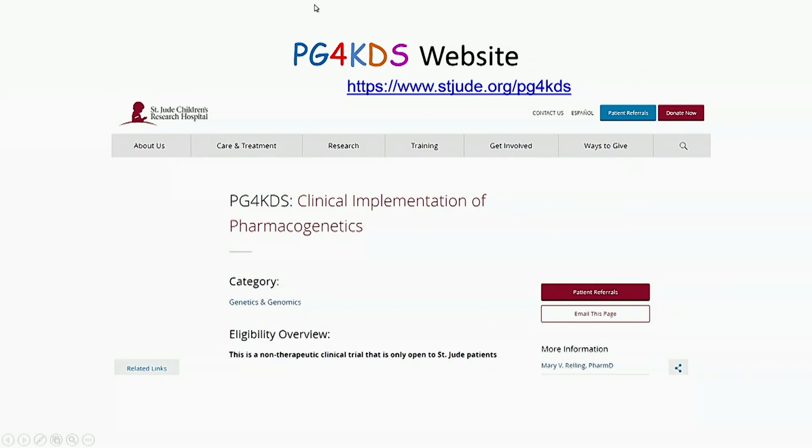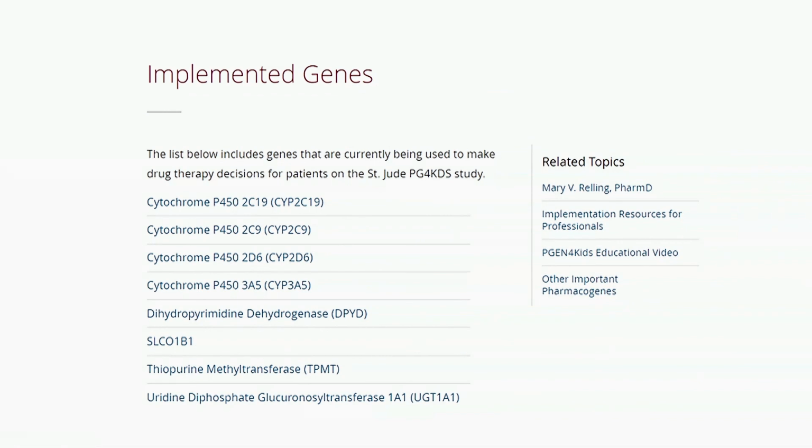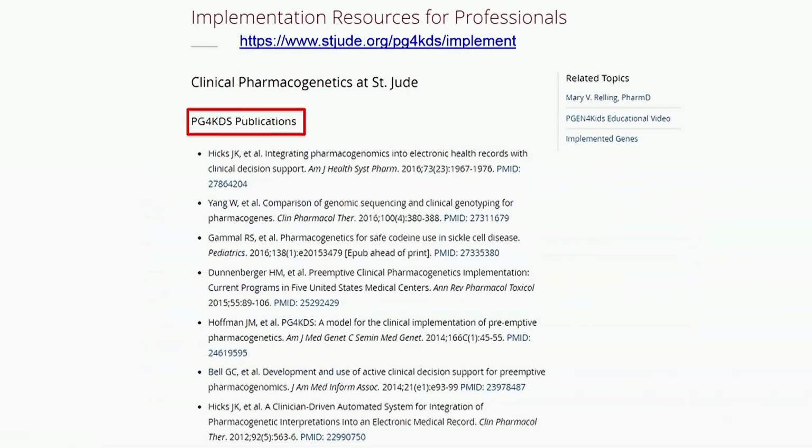We share all of the information that we have on our website, PGen for Kids. This includes a lot of information about the protocol. We update the website every time we roll out a new gene and every time we add a new drug to one of those genes. There's information available to both patients and clinicians. We have an educational video that shows patients and families talking about using pharmacogenetic tests, and that's available for anyone.